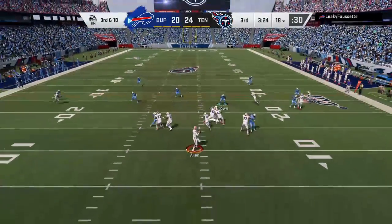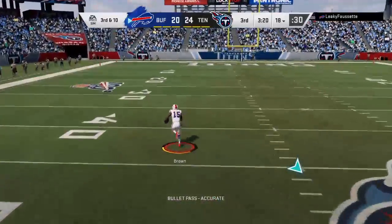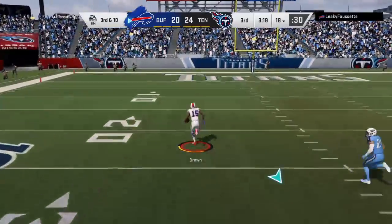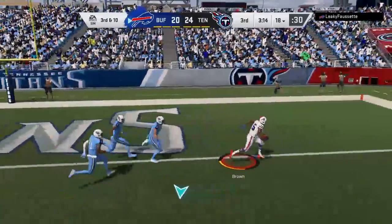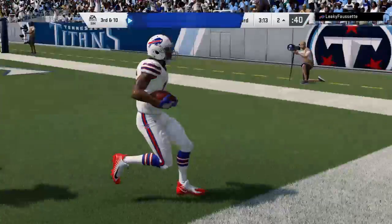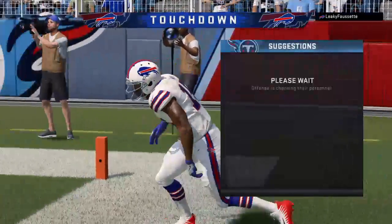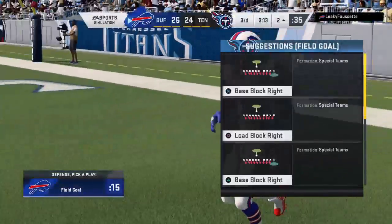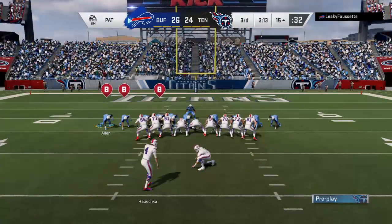The pressure drops off as they look to throw. And able to find John Brown. He's at the 30, 10, 5. And all the way home for a Bills touchdown. John Brown, 82 yards. And the Bills have once again taken the lead.